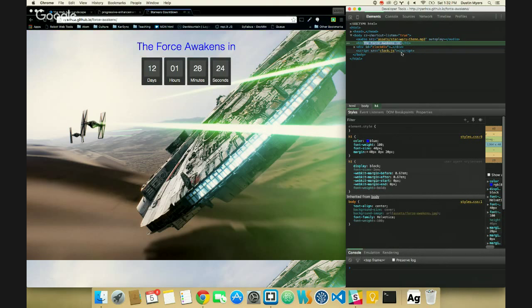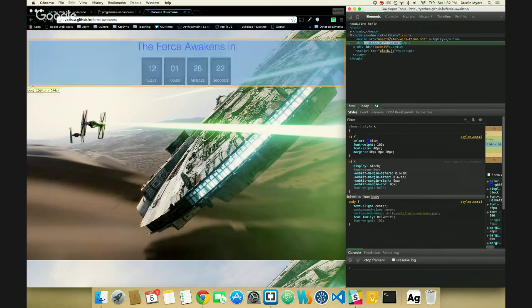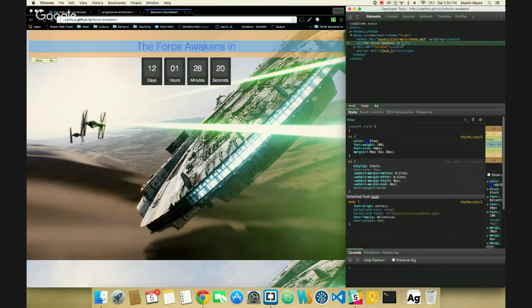But you know what? I want this to be more precise. So I'm going to double-click on my HTML up here, and I'm going to say exactly. Aha! Added a new word. So the Force Awakens in exactly 12 hours. 12 days, 1 hour, 20. I wish it was 12 hours. Dang it. Got myself excited.